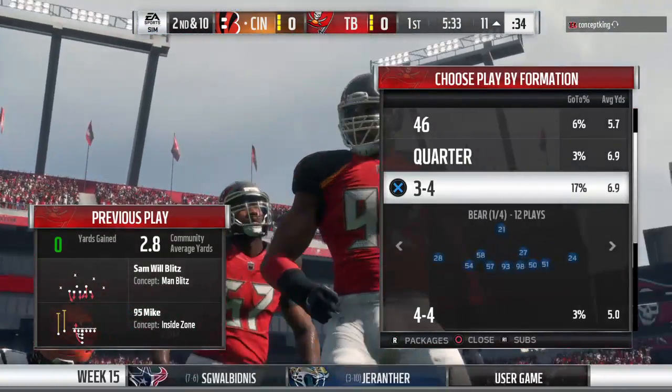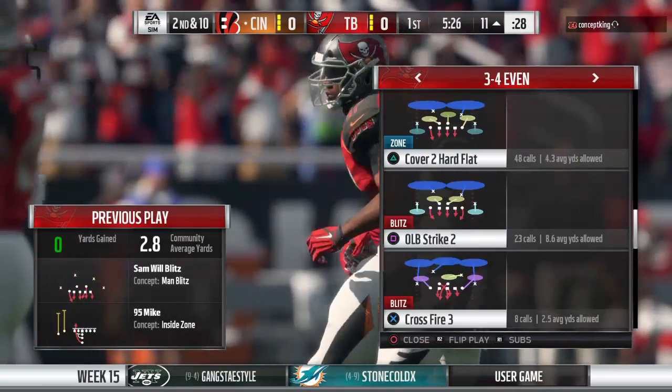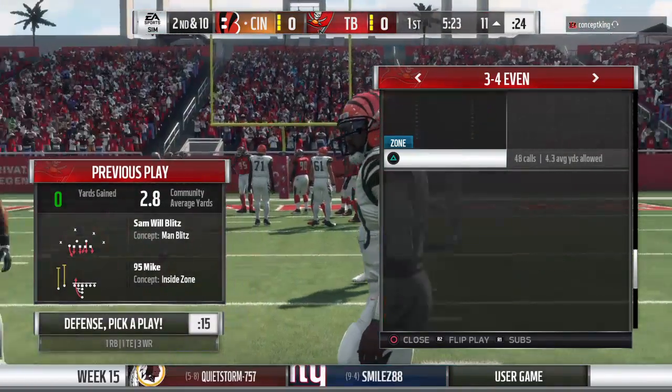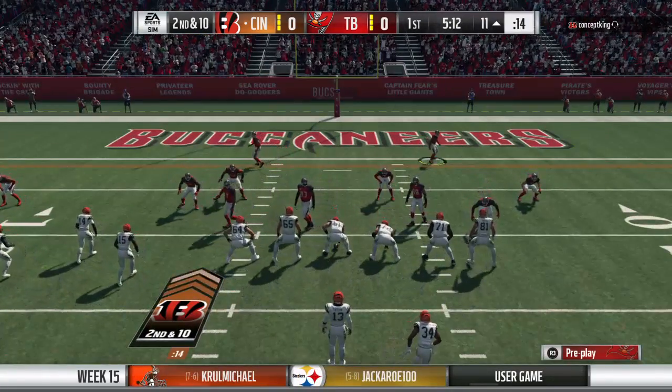Second down. So if I'm an offensive coordinator, there's one thing that I know for sure. This is one of the top 5 teams in the NFL against the run. So when I look at my playlist, I'm probably thinking about throwing it. Counting down toward the midway point in quarter one.